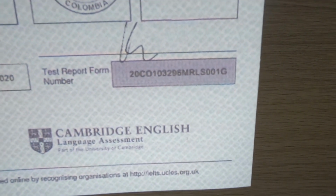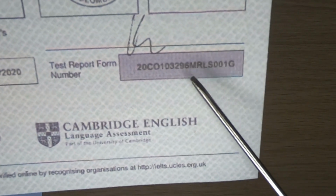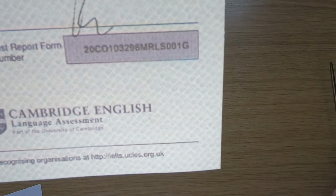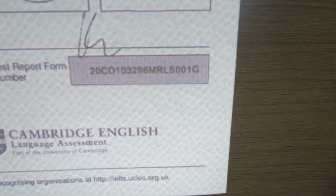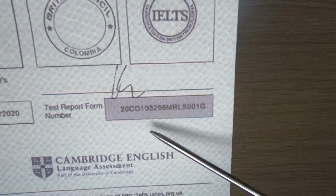What the fraudsters have done here is they've just taken the first letter of each of their four names and written M-R-L-S, which is completely wrong. So that should be M-E-N-L. So although this is quite a good one, that is a glaring error.